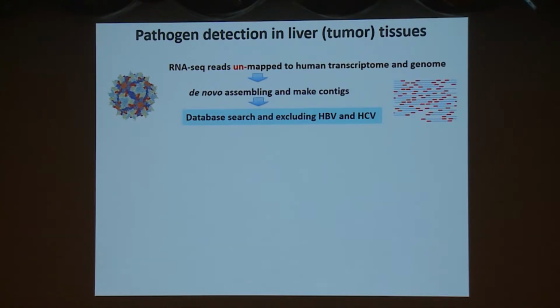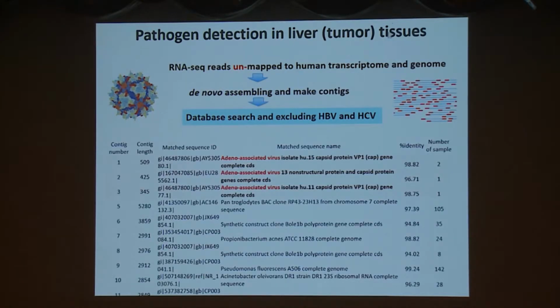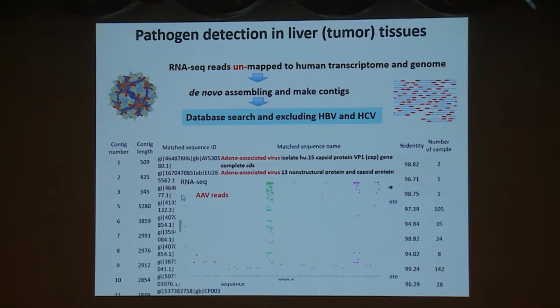We also tried to characterize other viruses. We did de novo assembly of RNA sequencing data and made contigs to search over the database of other viruses. The top three are basically AAV. We detected the AAV in 4 or 5 samples. It's like this: these are the AAV reads in the human liver tissues, and some of the 3 and 4 samples have a tremendous number of AAV reads. Among them, 3 samples had AAV integrated into the human genome.